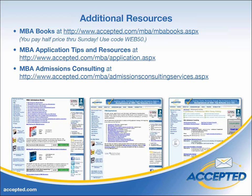combination of average GPA, average GMAT, average work experience, and the acceptance rate at the given school to determine kind of where you're falling. If you're pretty close to the averages, if you're in that 75% range on the GMAT and GPA, if you're above the average in both GMAT and GPA, you're close to the average on work experience quantitatively, you know that qualitatively your work experience is competitive, then you are a competitive student.